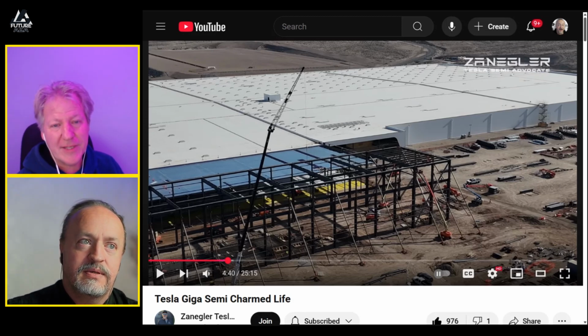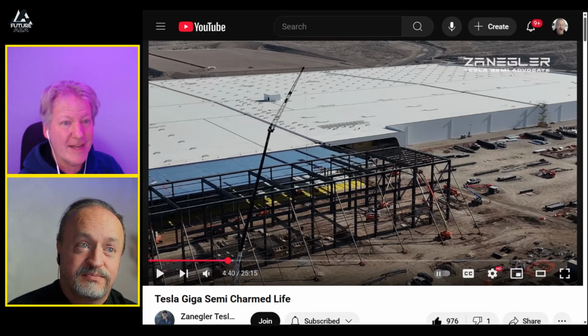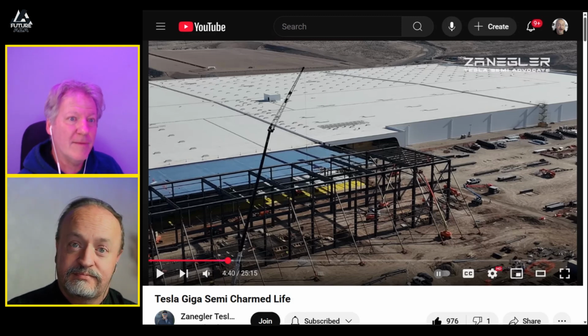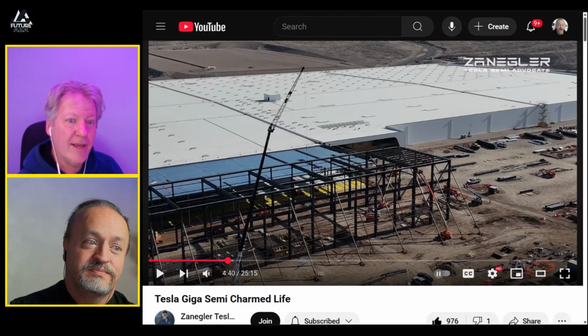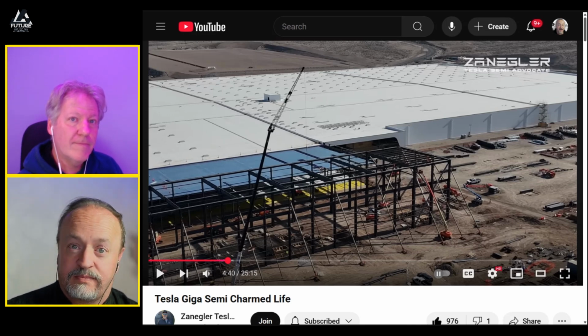So obviously Tesla's learning as time goes along. And again, this is another opportunity for them to take that knowledge and help them out financially. Now, I will tell you something that I heard from someone who had an opportunity to see the Stamping Cathedral at Giga Texas recently.